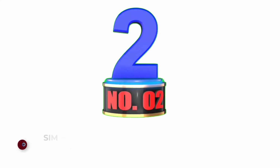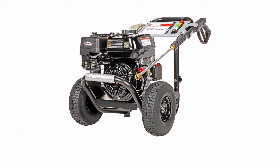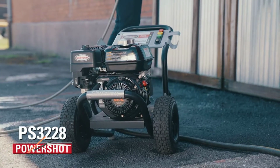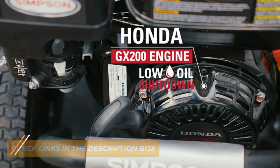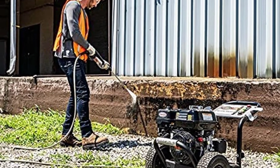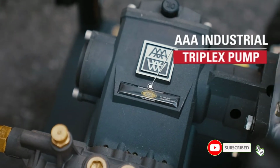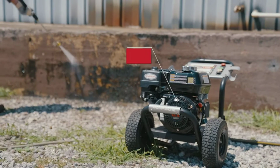Number 2. SIMPSON Cleaning PowerShot Gas Pressure Washer. We add details of this gas-powered pressure washer because it is an ideal alternative to an electric pressure washer for commercial use. Somehow, if you want the option of an electric-powered device, it will be our recommendation. SIMPSON is powered by a Honda engine. It is outstanding because it delivers the extreme power needed for efficient cleaning of vehicles. The AAA industrial triplex plunger pump ensures the water is at perfect speeds to eliminate even the most stubborn type of dirt. The hose is non-marring and abrasion resistant, making it serve people longer than expected.